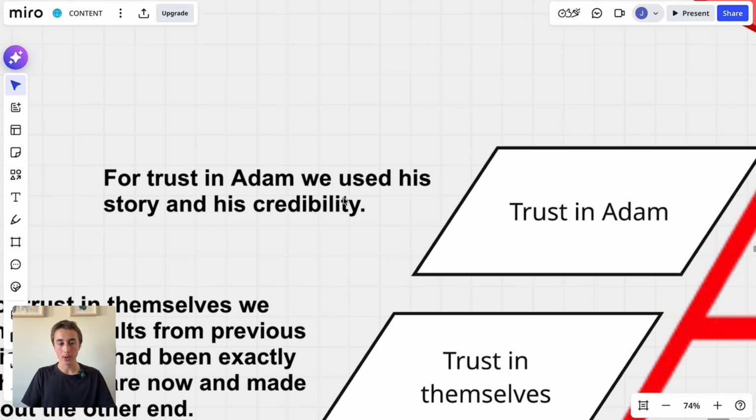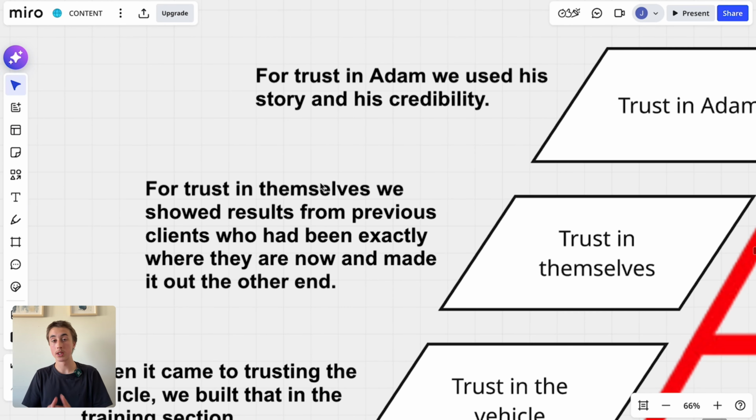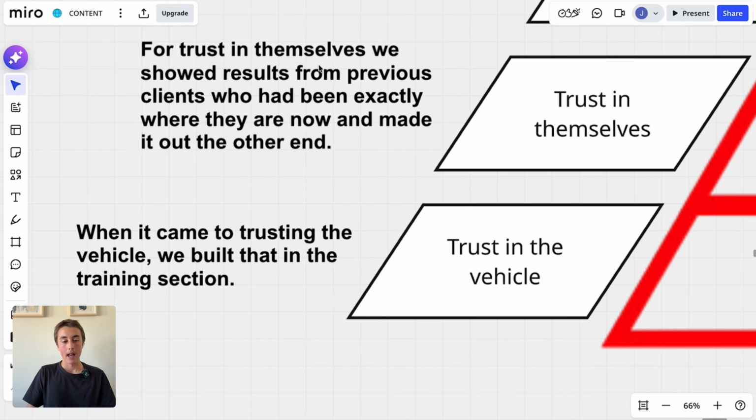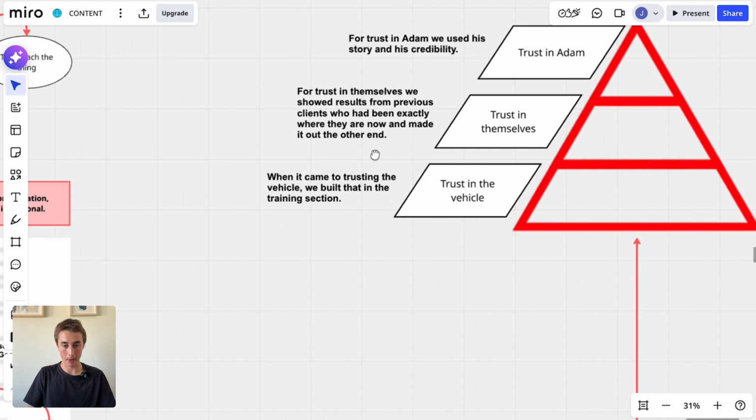For trust in Adam, we used his story and credibility. For trust in themselves, we showed results from previous clients who had been through the process that we're going to teach them and who had been where they are right now and made it out the other end and achieved the people's watching desired outcome. And then when it came to trusting the vehicle, we built that in the training section of the webinar, which comes after the introduction.